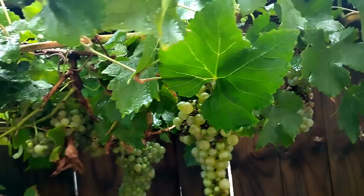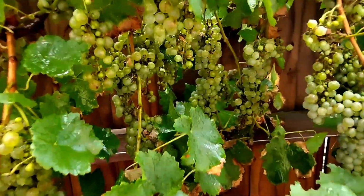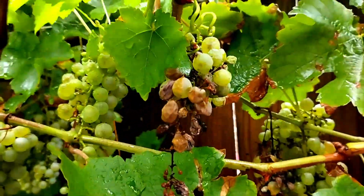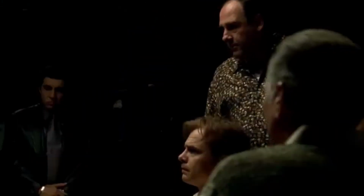A lot of them just have some rot on it and some undeveloped grapes. This one's really bad looking. I don't know what happened to this one. They peed it out. It died on the vine.